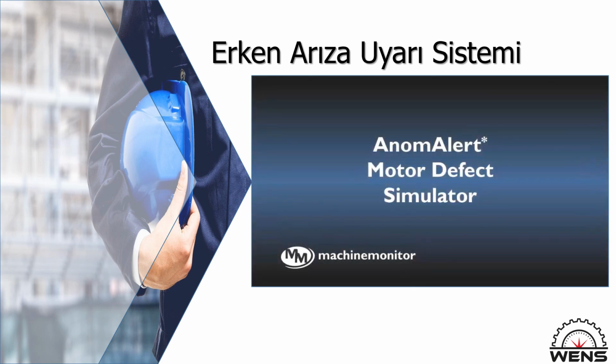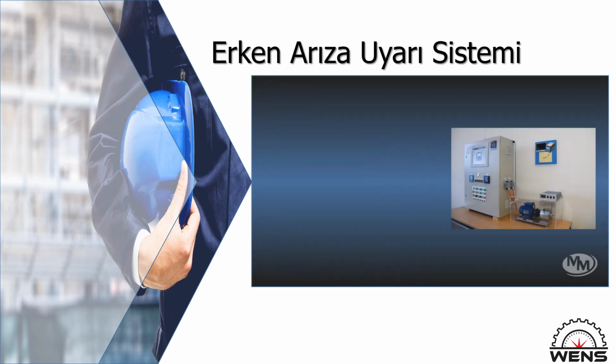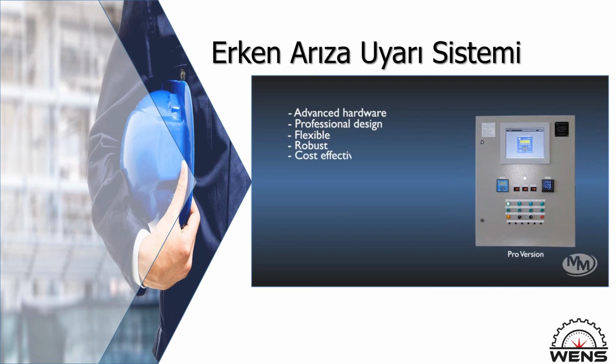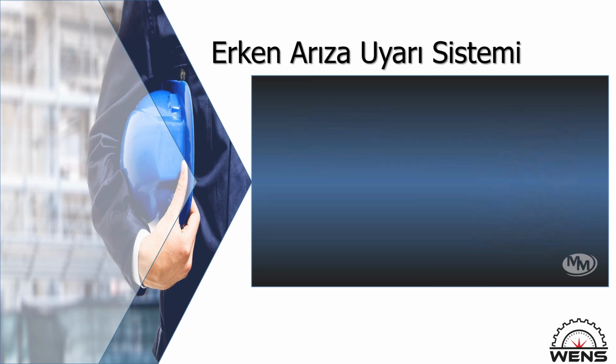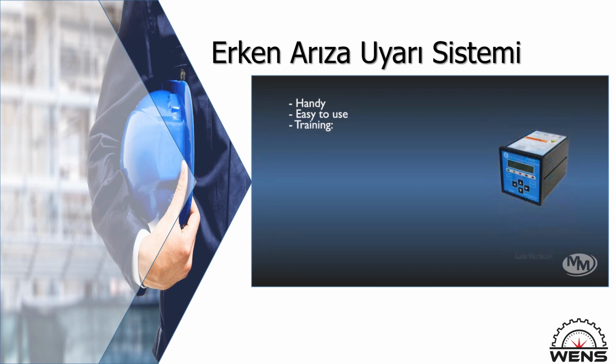The AnomAlert Motor Defect Simulator provides electrical and mechanical fault simulator functions. It is based on advanced hardware and professional design. It is flexible and robust, cost-effective, and useful for demonstrating the functions of AnomAlert for training purposes. It is a handy, easy-to-use simulator which can be useful in training personnel for the operation of AnomAlert and for the use of AnomAlert in diagnosing machine anomalies.